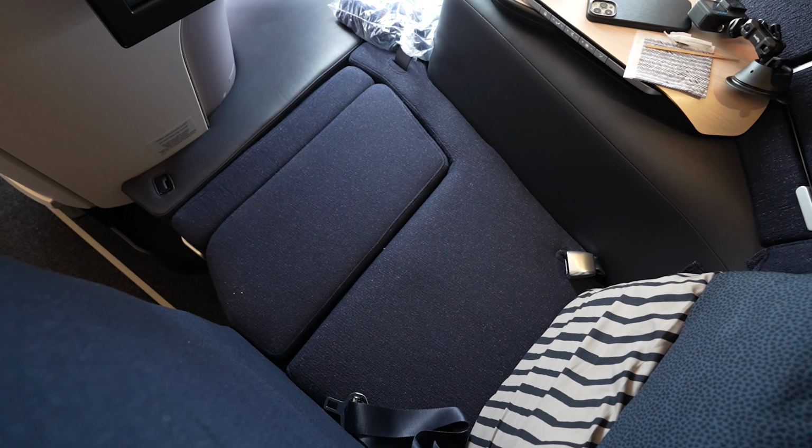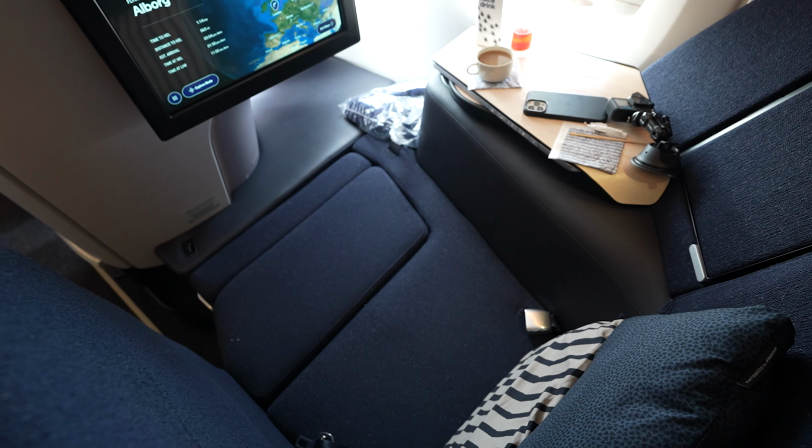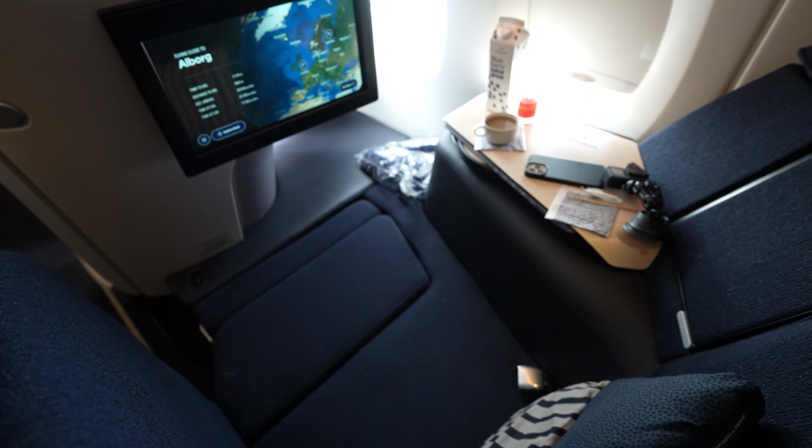Once the middle parts are raised and locked in place, all you have to do is slide down into the seat until you're lying flat. It's as easy as that. Okay, so I've given it a go. I've put the bed into the lie flat. Well, I haven't. Really, have I? I've put like a panel up beneath my legs and sort of slid down the seat.